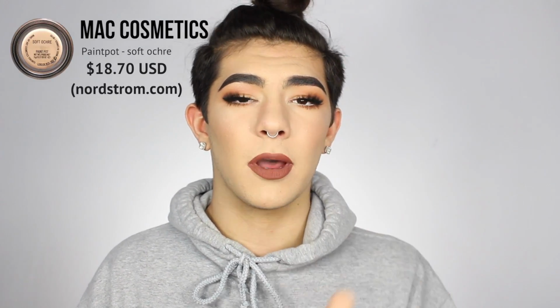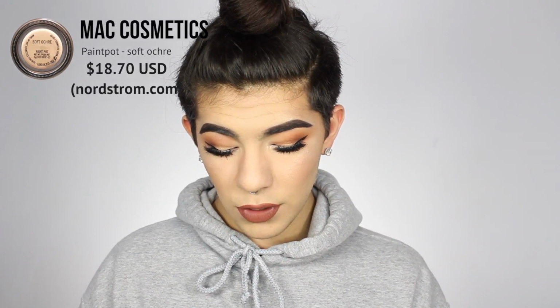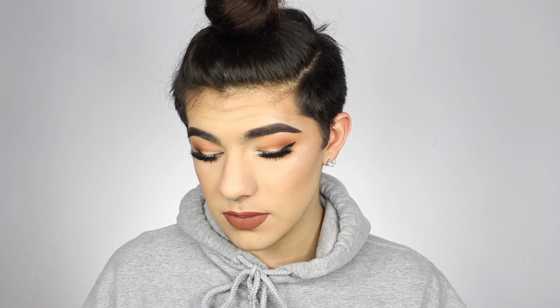So for priming the eyes, I included the MAC Soft Ochre Paint Pot. The only reason I included this is because it runs for $18 on the Nordstrom website. I used to use concealer, but I feel like that was getting too creasy and it just wasn't working. So I picked this up from Nordstrom and it works so well. And the reason I am including it is because they do sell it online, MAC, for $22, but I'm looking at Nordstrom and it is $18.70.